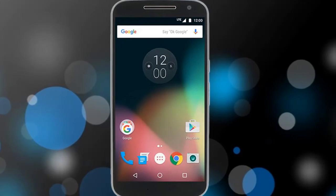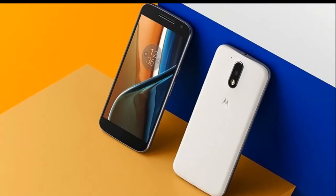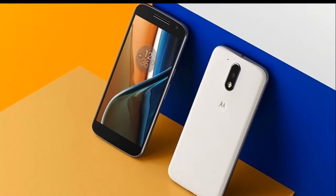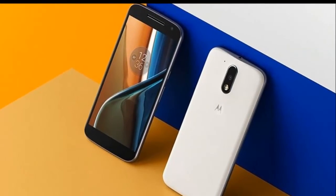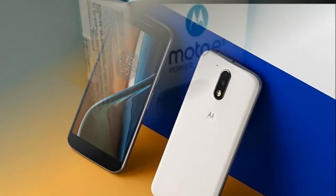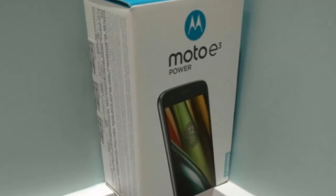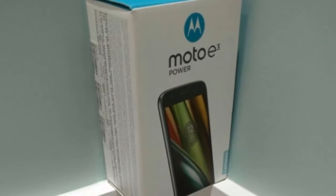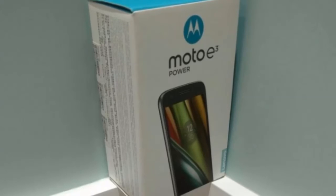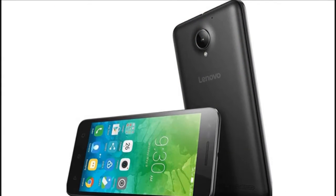In terms of connectivity, the Moto E3 Power offers Wi-Fi 802.11b/g/n, a GPS, Bluetooth v4.0, 3G, GPRS/Edge, and 4G LTE, Cat. 4. It also supports VoLTE and can take advantage of Reliance Jio's network. Sensors include a proximity sensor, ambient light sensor, and an accelerometer.